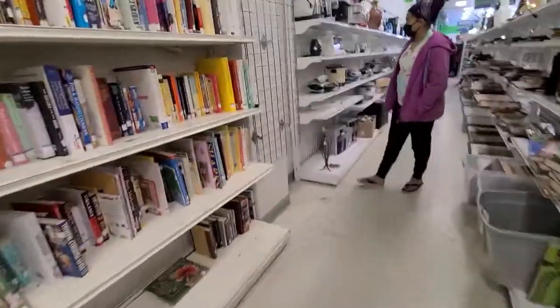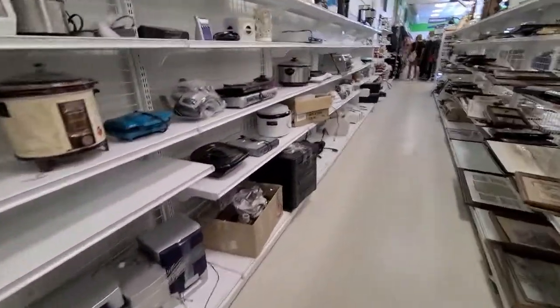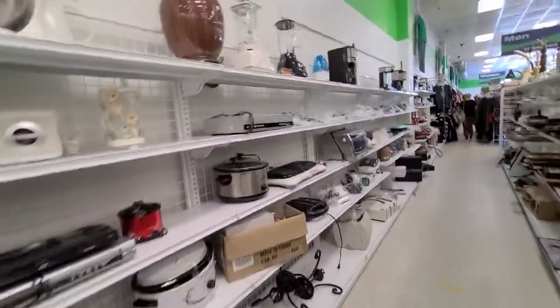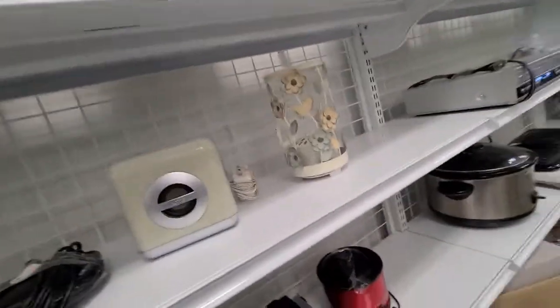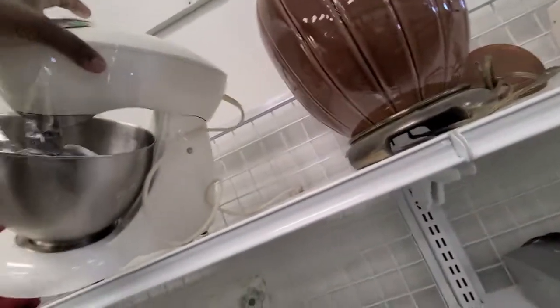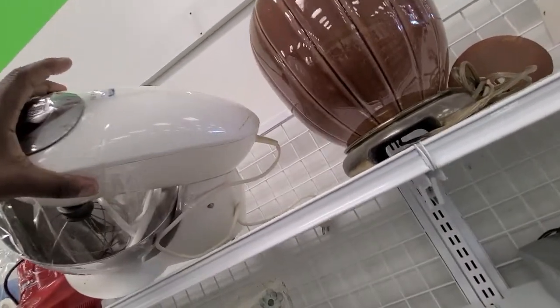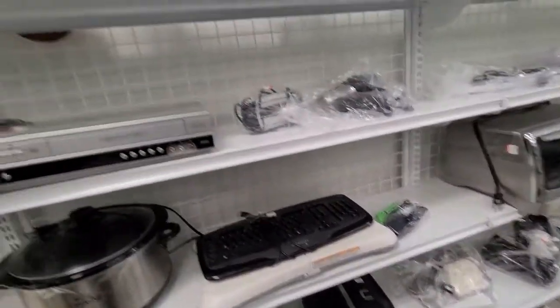All right, so now I'm going down a book aisle. Never had much luck looking in a book aisle here. There was a blender I'm about to look at, I believe, that I probably should have looked at harder. It wasn't a KitchenAid, but it just looked a lot more heavy duty than usual. I really should have spent more time looking at that, but I didn't.